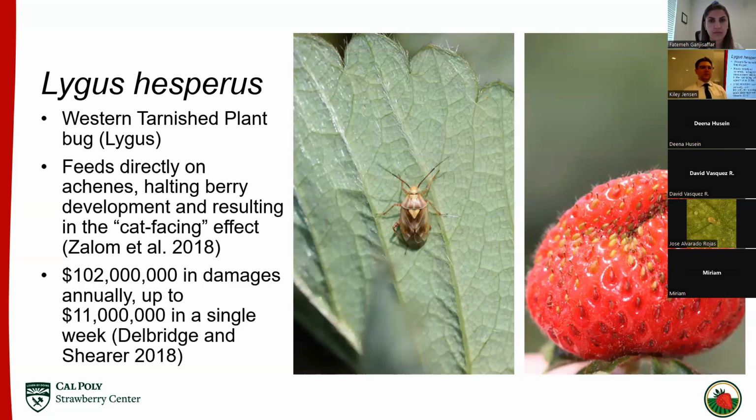Lygus can cause up to $102 million in damages in a single year. And this is a very low estimate. They can cause $11 million in damages in a single week during peak production season in the summer.